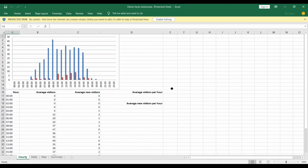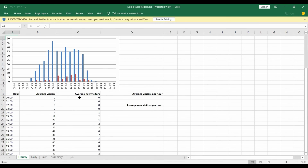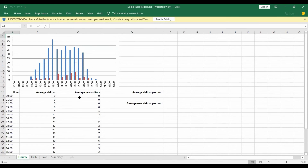So this is our visitors report. What this shows is how many average visitors and average new visitors come by the camera per hour. So apparently there were several people coming by at 4 a.m. and most come during the day, which is something you would expect.